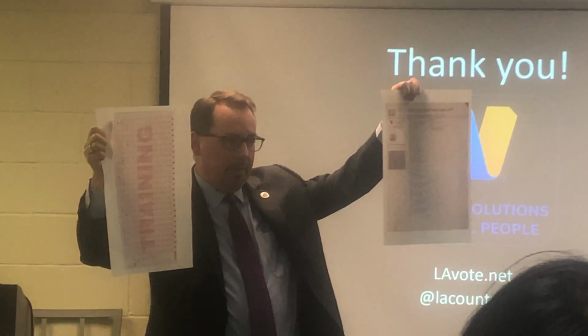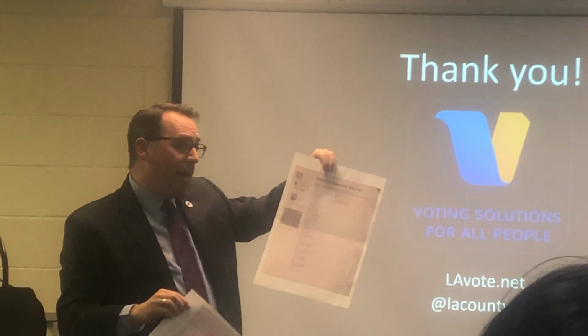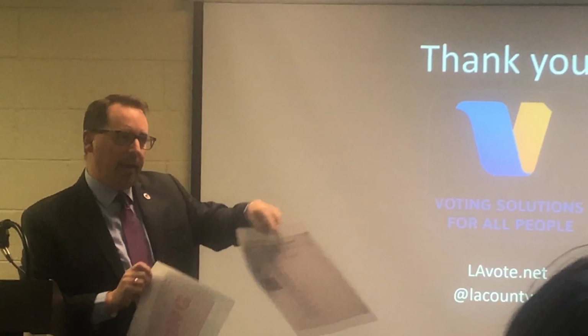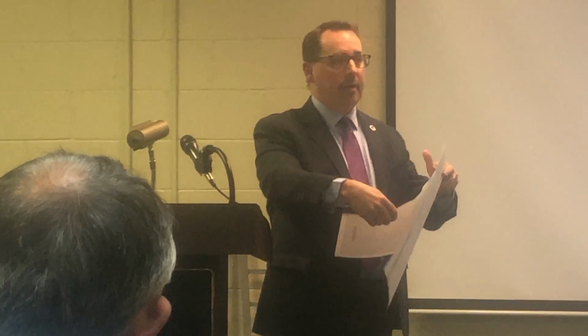But it's not actually a hand-marked paper ballot. No. It's a machine-marked paper ballot, not a hand-marked. It's a voter-marked paper ballot. I agree with you. That's correct. It's a voter-marked paper ballot that can be verified. And the same thing is true, just to be clear, on your vote by mail ballot.